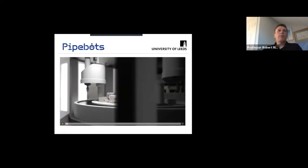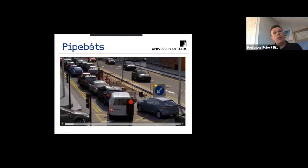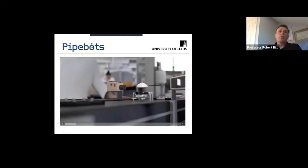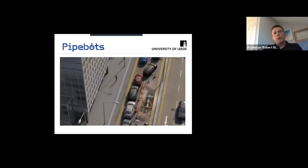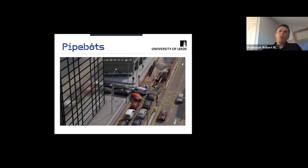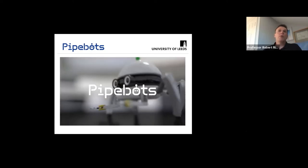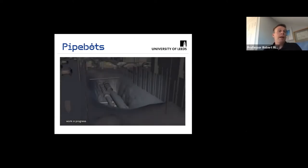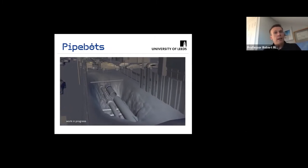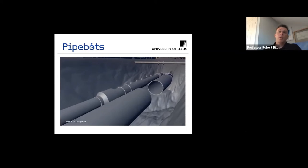Another project we have with a similar kind of idea is, this time, underground inside pipes. It's a project called PipeBots. It's been going for about a year or so, quite a large project across the UK. We're looking at how we can have robots inside pipes permanently to keep them maintained. We don't want pipes to leak. We want to find defects early and patch them before they become a problem.